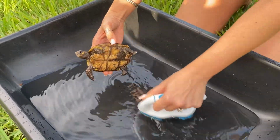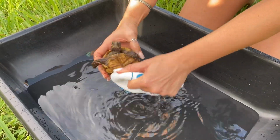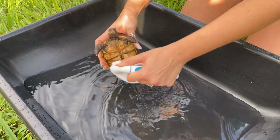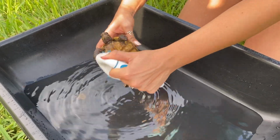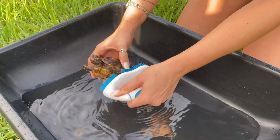But basically we're doing this just to clean all the dirt. You can see there's a little bit of poop on the bottom of the shell, which happens a lot with tortoises, and they eat and poop a lot. Just like babies. Yep, exactly. We know that very well.